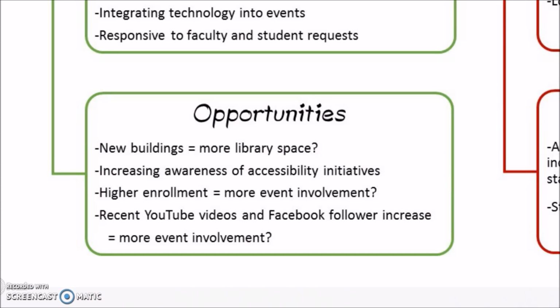Some opportunities coming up include new buildings being added to the university, which could mean more library space, increasing awareness of accessibility initiatives that have been passed by the state, higher enrollment figures could mean more event involvement by students, and recent successful YouTube videos and increase in Facebook followers could mean more event involvement as well.